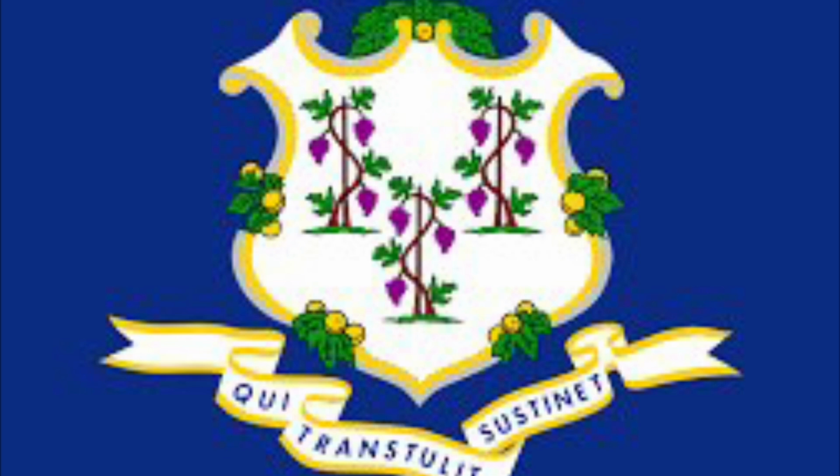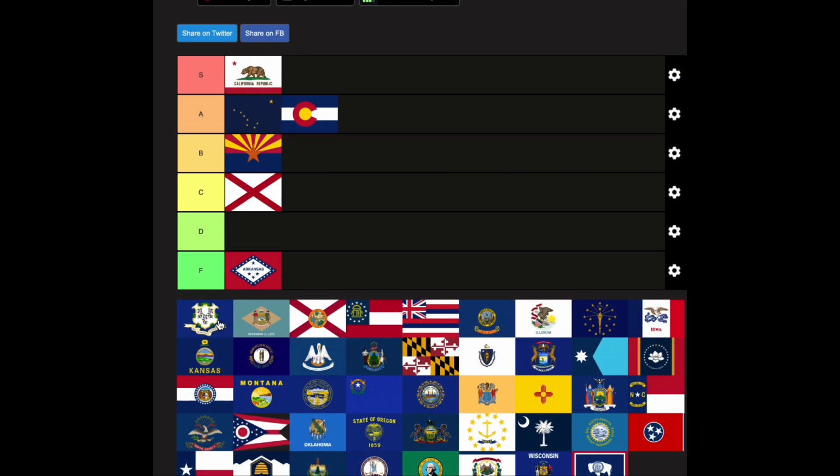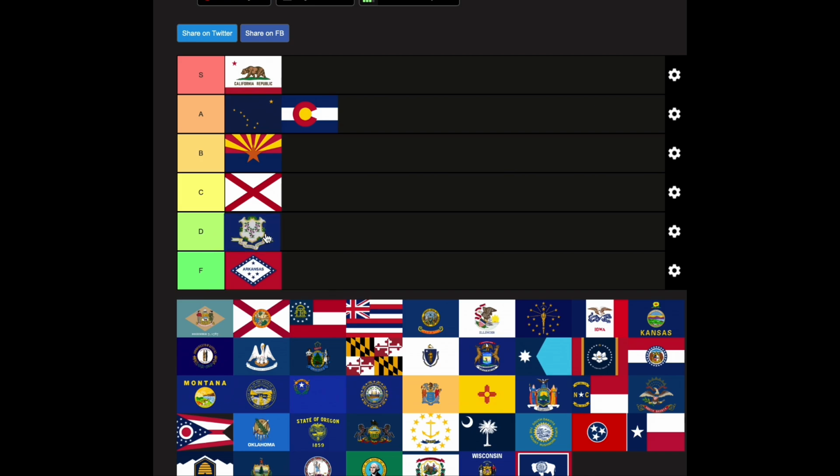Evidently, I thought that their state motto was, "We are more than just a highway between New York and Boston," but I guess not. Overall, this flag is kind of lackluster. Not really much going on, kind of mid, so I'm going to give it D tier.